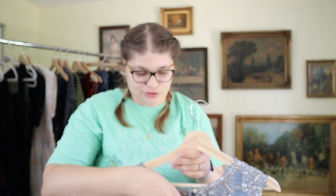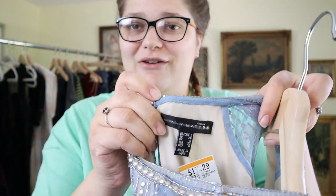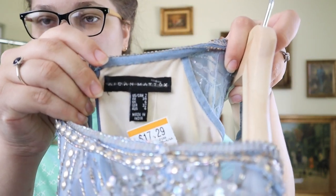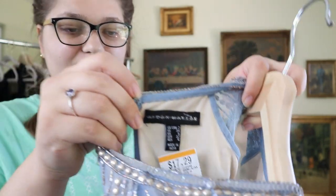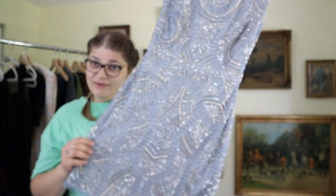It's a little bit of a smaller dress. I think this is a size 2. Yep, it's a US size 2. And it is by the brand Aidan Mattox. I feel like I have found a couple Aidan Mattox dresses lately, and I don't know why. They're always at this store. And this was also an orange tag, so it was half off. It was supposed to be like $17. It was high, but I paid like $8 for this dress. That is a heck yes from me.